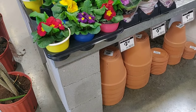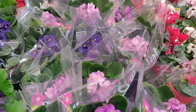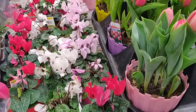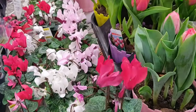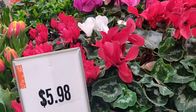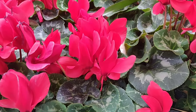Okay, last section. So, we've got some... Ooh, some African violets. These are so pretty. This is giving me spring fever, you guys. The cyclamens are $3.49. Got some tulips. Larger cyclamens are $5.98. How much are the big ones?